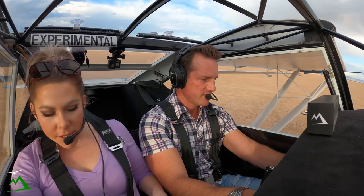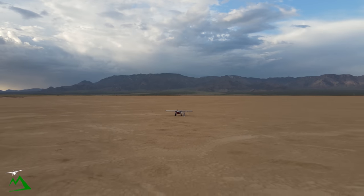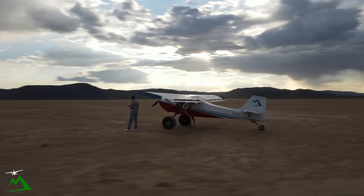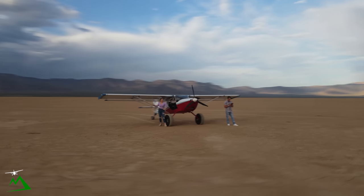All right, well, let's go ahead and shut down and get out for a minute. Well, not quite as beautiful as Pierce Ferry right on the edge of the cliff looking over the Colorado River 1,000 feet or more down. But nonetheless, it is beautiful out here.